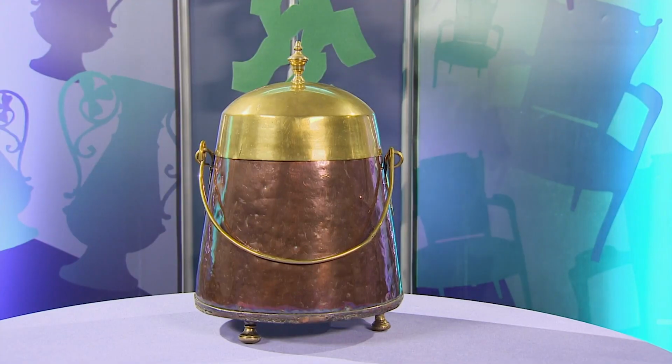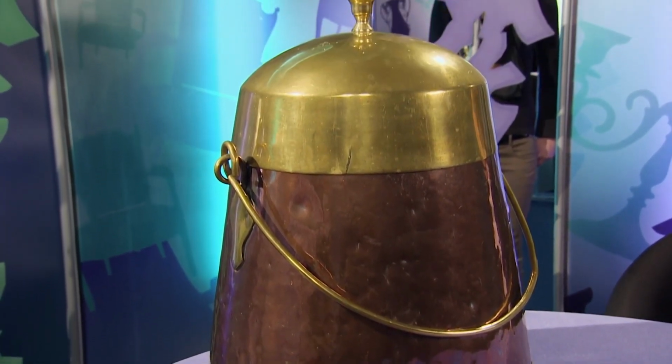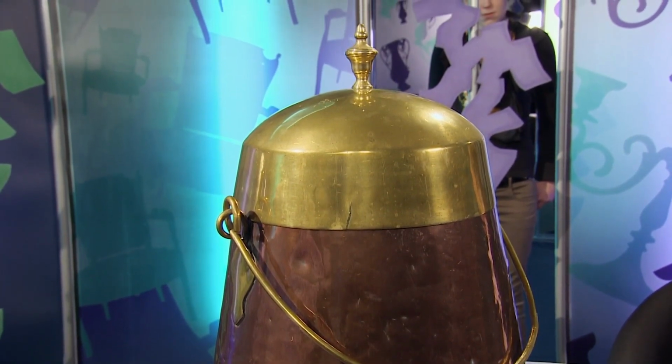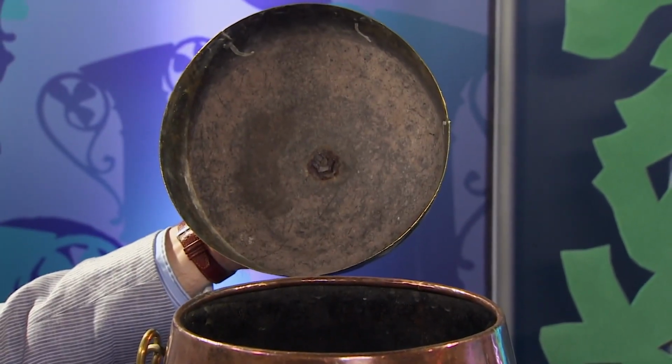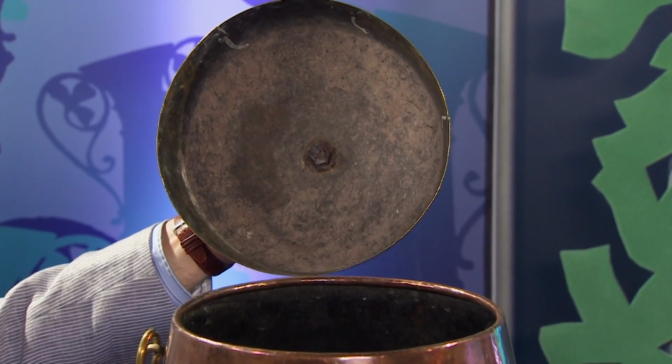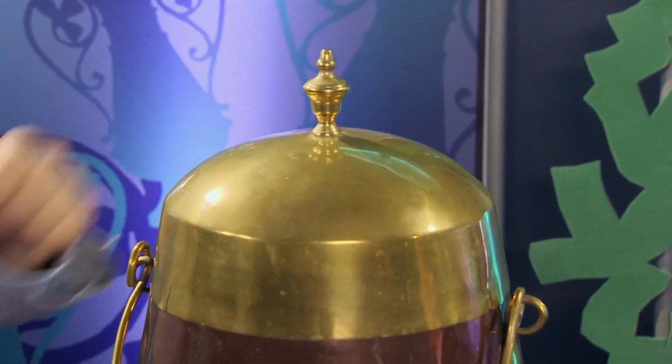We thought it was possibly a coal scuttle, but one of your folk here thought it might be a peat basket. Well, it's neither. This is not for coal and it's not for peat, because if you can remember, most coal buckets are open on the top. This has a cover, and the reason it has a cover is to keep the interior safe from the rest of the house. This is Dutch, 19th century, made for moving hot coals around the house.